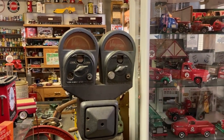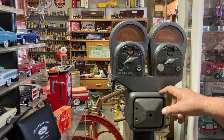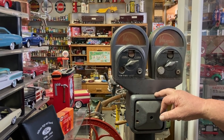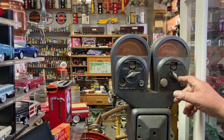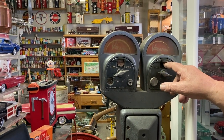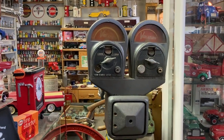This parking meter was given to me by a friend of mine 50 years ago. It was to check the city of Toronto. Okay, well, this is from Montreal, and you know it's old because all it takes is dimes. Ah, back in the day. It only takes dimes. It won't get you that far these days, will it?